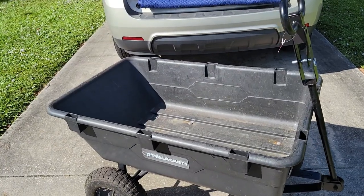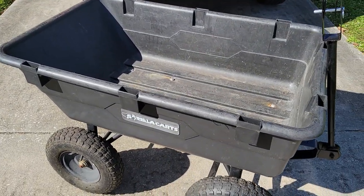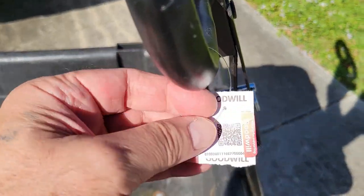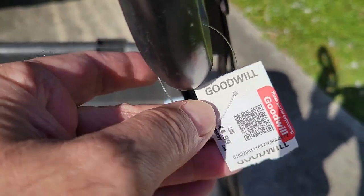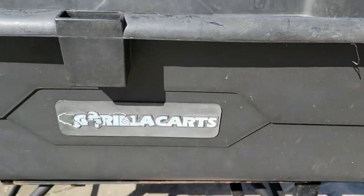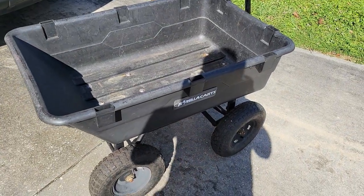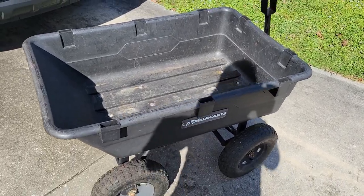Guys, I picked this up today. I forgot to take a video when I was in Goodwill, but here's the little tag over here. And it was $45. And it is a gorilla cart. And that thing is going to help with the plants and stuff. Okay, that is too fun. Off I go.